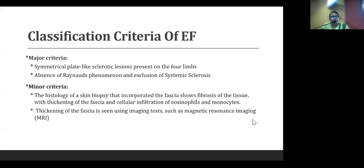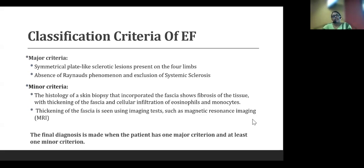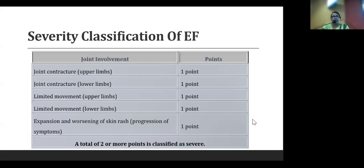The minor criteria include the histology of a skin biopsy that incorporated the fascia, which shows fibrosis of the tissue with thickening of the fascia and cellular infiltration of eosinophils and monocytes. The second one is the thickening of the fascia seen using imaging tests such as MRI. So the final diagnosis is made when the patient has one major criterion and at least one minor criterion.